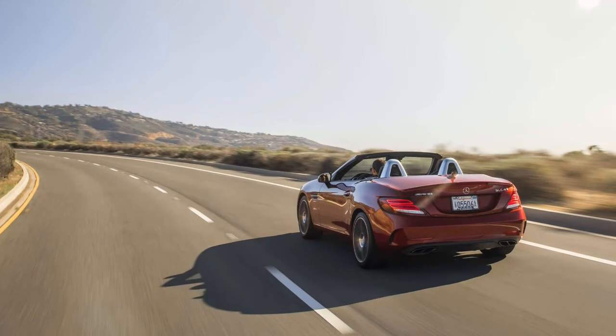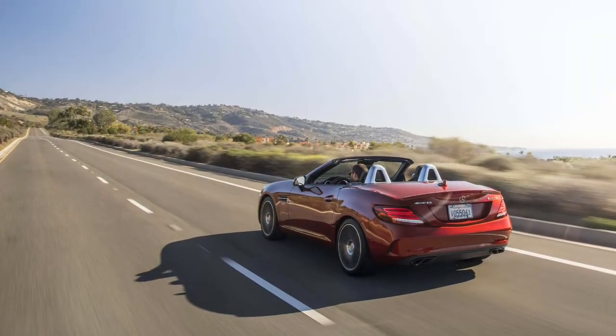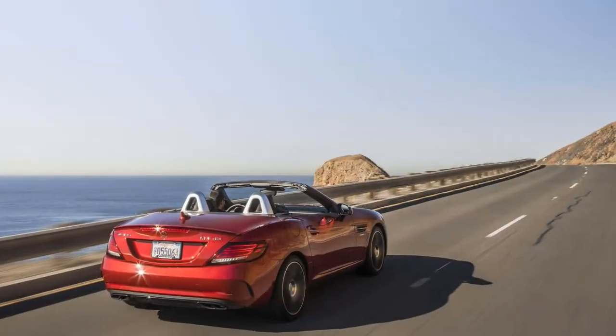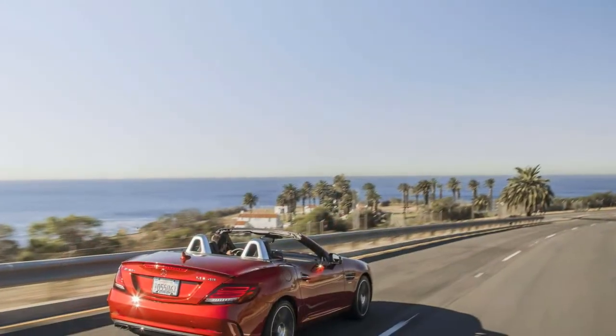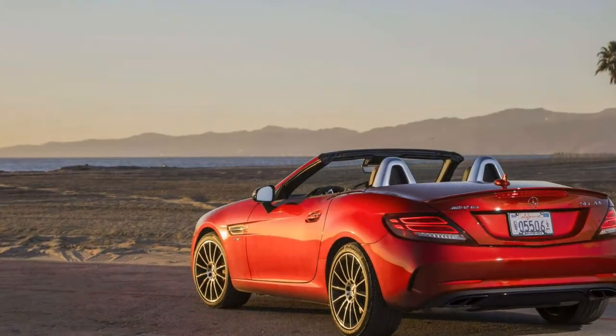Though the outgoing V8's ponderous proboscis problems have largely been ameliorated, the SLC-43 still harbors heft, losing only 65 pounds over the SLK-55 for an estimated curb weight of 3,518 pounds, pretty porky for such a little pipsqueak.